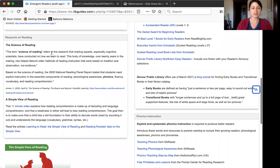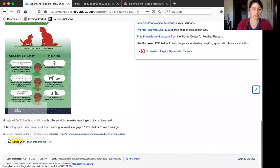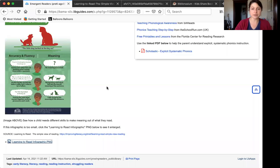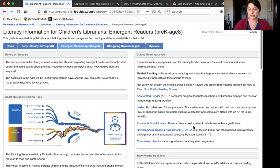We have two different takes on reading, science of reading, simple view of reading. And here I'm going to enlarge this image by clicking the PNG here. And so this infographic is showing that a student needs to know all of the letters. Then they need to know what sounds those letters make. And then they have to be able to break up the sounds to create the words. And that's going to generate their meaning. So that's all within reading, all of those skills. So what you'll really need in practice is knowing all of the different reading levels. So this is an overview of what those reading levels are.